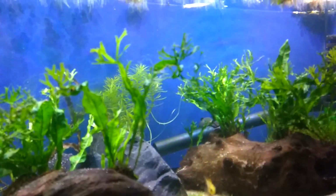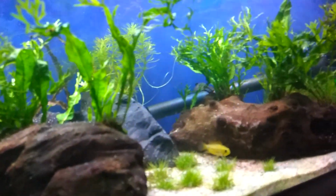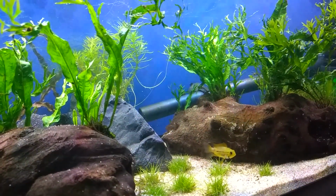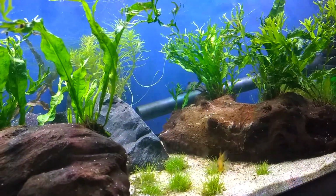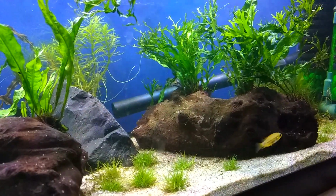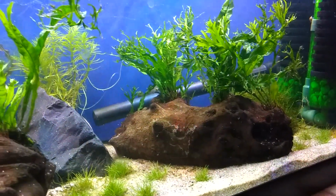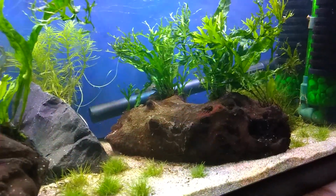I got 3 apistogrammas in there and some snails. But I'm going to go ahead and show you what's going on in there right now, so give me a second, I'll be right back. So this is their tank right there, and as you can see, there's one of the apistogrammas right there. That is one of the females. That is Amy Rose, which my oldest son named. If you know of Sonic the Hedgehog, he named her after one of the characters in there.